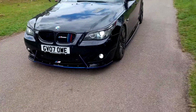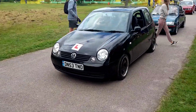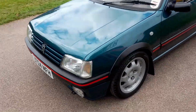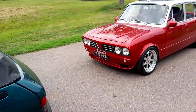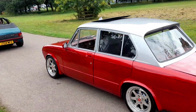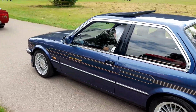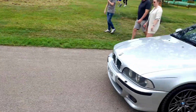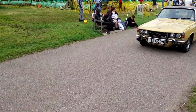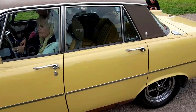I'm just wandering down the line here. Ooh, serious performance car. We've got a Lupo. Peugeot 205 that we've seen before. This Dolly Sprint, which has been customised a lot. The Alpina. E39. And P6. Beautiful V8. Beautiful.